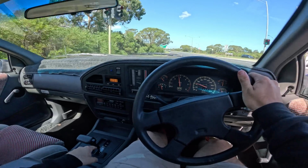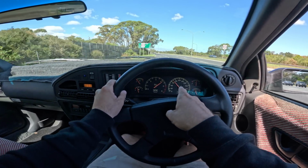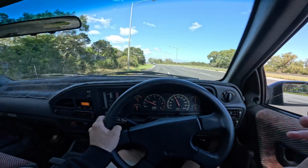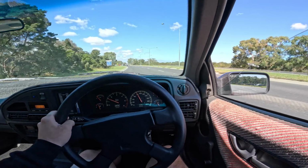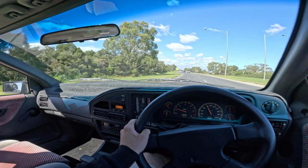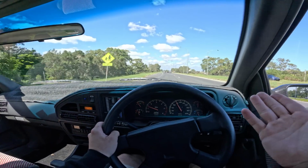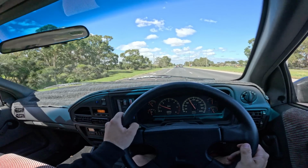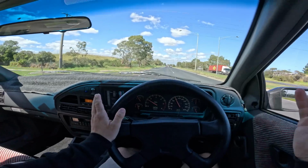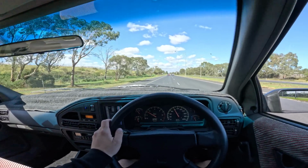So we are in performance mode. And there's our 80. I also have to say, it actually sounds really good. It's probably one of the best sounding Falcons that I've ever driven. Again, that's probably one of my only critiques. And the Holden V6 is the same. They're not great sounding engines. Very reliable, very good engines. Don't sound the best, but this one sounds great.